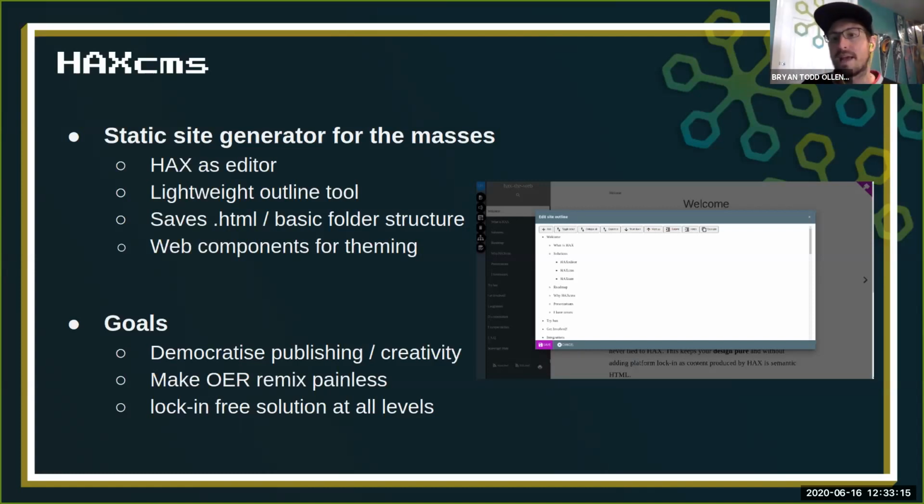And oh, now we have this new page, right? The average faculty member or student, they go, I want to put these things together. That's why when I dump a link in Facebook, it engineers what the preview should be. So we want to create lock-in free solutions at all levels. And I think web components is the way to do this.